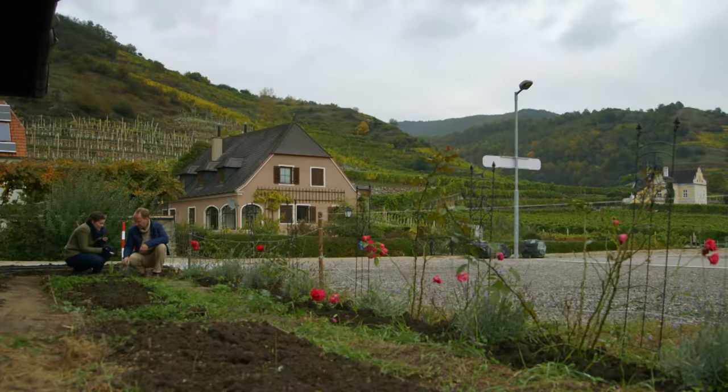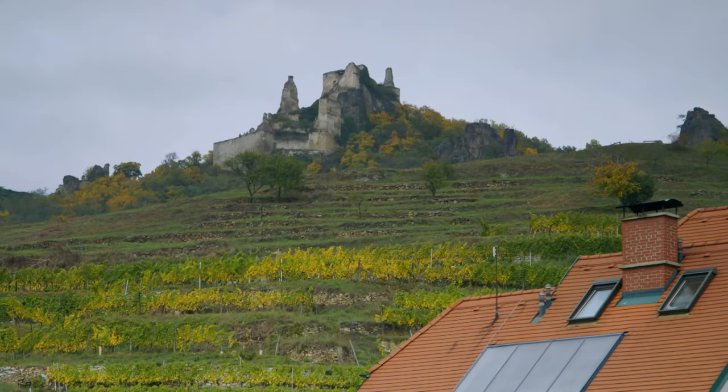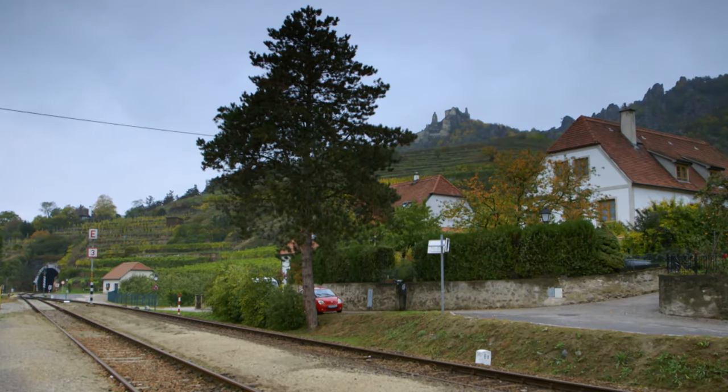And has this region, the Wachau, always been associated with it? Does it have a long growing history? It probably started around 1200 and ended in about 1870. Then it was gone for 120, 130 years, and I brought it back.